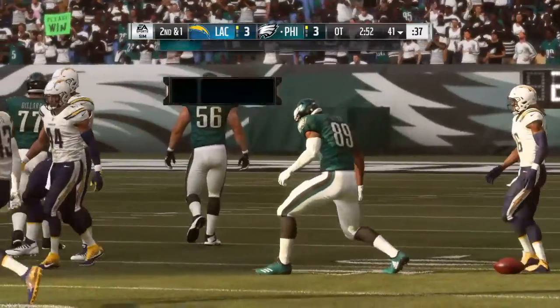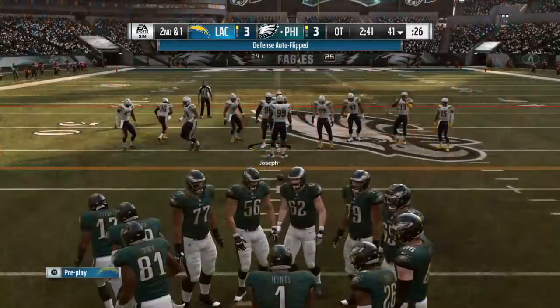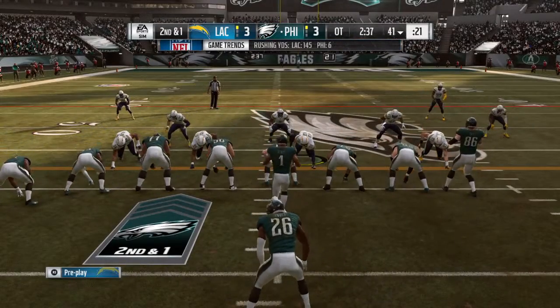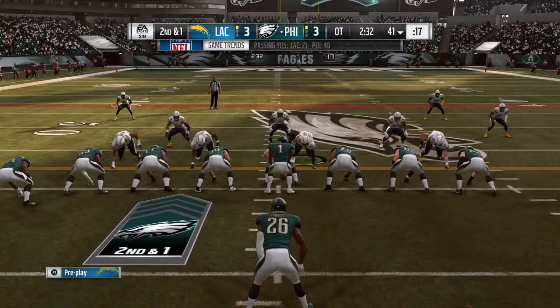An excellent job by the defense. Can the offense finish things off? Yeah, part 1 is done, now part 2. Nice rhythm throw there on first down. He located his tight end, made a nice easy pitch and catch. Hoping he can break a tackle or two. Wasn't able to do that there, but still good yardage.